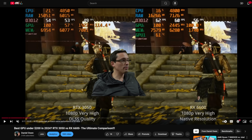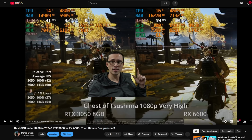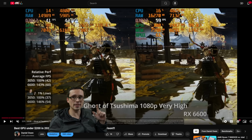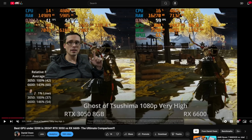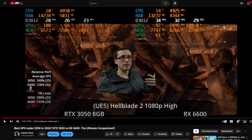And then if you're running them both at matched settings, for example, like running both of these at 1080p very high settings, we can see that my RX 6600 has a massive 43% lead in a game like Ghost of Tsushima at very high settings. It's able to hit 60 FPS maxed out at 1080p, whereas the 3050 is hanging out in the low 40 range. Now, Ghost of Tsushima isn't representative of every game. That's why I test out a lot of games. There's other games where both GPUs, quite frankly, struggle to max games out.